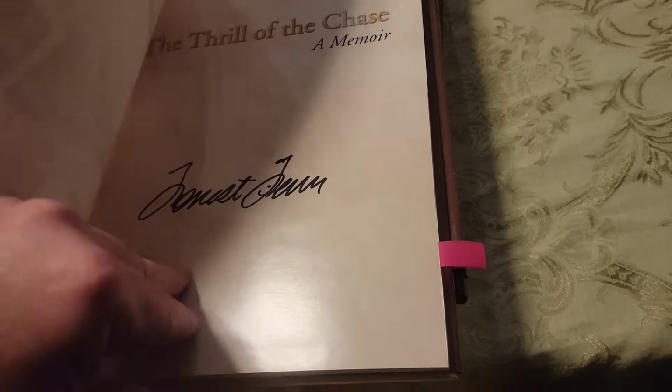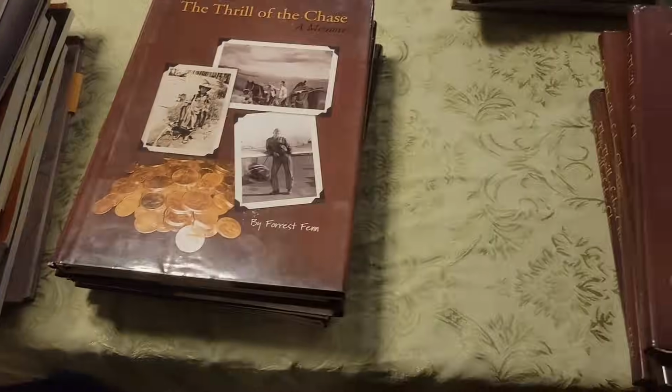Forrest Fenn. Well, maybe I am going to look at each edition. Sixth printing. Yeah, we might have all the printings. Not sure how many there were total, I'll tell you the truth.